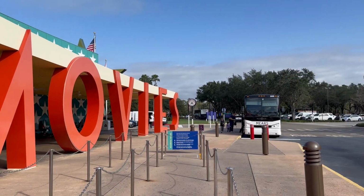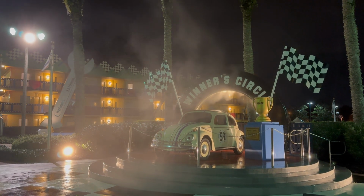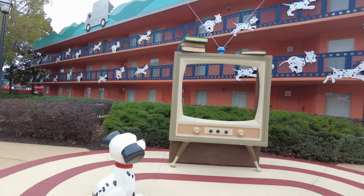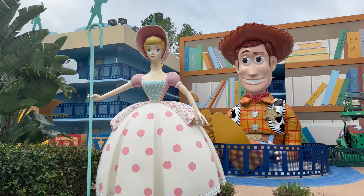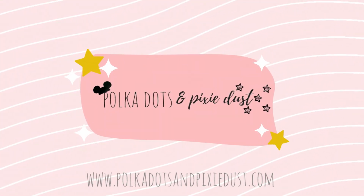Today we are sharing a resort tour at All-Star Movies Resort. All-Star Movies is a value resort and one of 3 All-Stars resorts at Walt Disney World. Known for their larger-than-life icons, these are the cheapest rooms you'll find on Disney property. So let's take a look and see what All-Star Movies looks like.